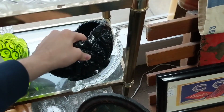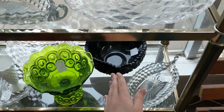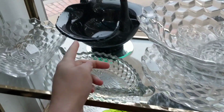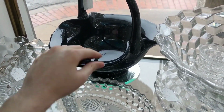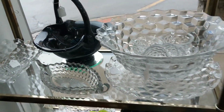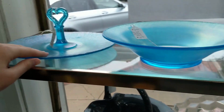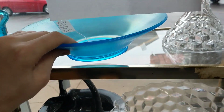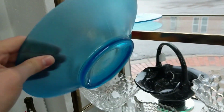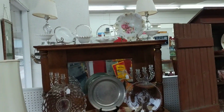This is that hobnail, hob star and arch pattern that you see done in every possible glass color you can think of. This bowl alone is $27. Not too bad, really, considering. And then this one here, like an open handled bowl, $29.50. Then we have some stretch glass up here. Really pretty blue, iridescent. Isn't that fun? Fenton Silver Crest up there.